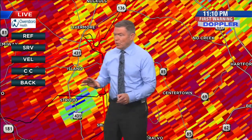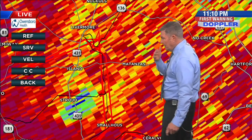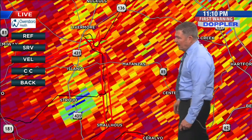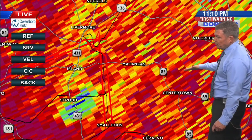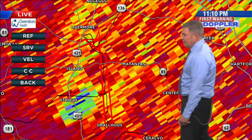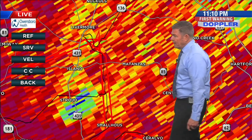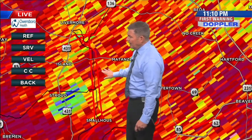So again, we got a tornado right where Muhlenberg, McLean, and Ohio counties all come together, probably just east of Stroud, passing just southeast of Island, heading towards Matanzas in Ohio County, and will likely shoot up to the north of Centertown, where it crosses Kentucky 85 in about another 10 to 15 minutes. Stacey, if you want to get a track on this, on the other Max box there, give people a heads up as to where this is going next.